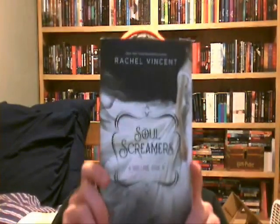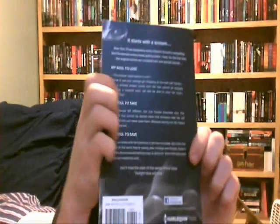From Harlequin Teen, I got 2 books. The first one is Soul Screamers Volume 1 by Rachel Vincent. And this has the first 2 books as well as the prequel novella. The prequel novella has never been in print before. So that's cool. It's a bind-up, and that's what the side looks like. What's the back? I don't think Harlequin Teen has ever done a bind-up before, so this is pretty cool. And it's like 600 pages, so that's pretty cool.